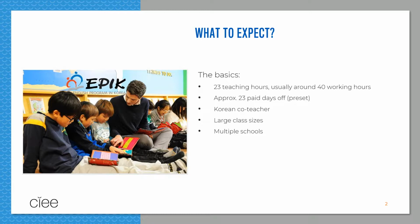A major difference between private and public schools is that in a public school classroom, you'll have a Korean co-teacher. Their amount of involvement does vary a ton. They could be controlling the class and you're helping them, or they could just be sitting in the background, maybe not even coming towards the end of the semester and you're really leading everything. So there's a lot of variety, but they definitely help with classroom management, especially in the beginning of the year, which can be nice for new teachers. With EPIK, you'll have larger class sizes, so up to 30 students in a class, which can be a lot, but again, that co-teacher does really help.